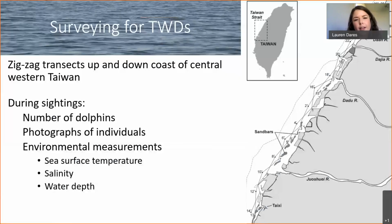So what does it look like trying to survey or gather data on Taiwanese white dolphins? Surveys have been going on along the west coast, again, since 2007, following zigzag transects. So these transect lines have been set up, and you basically go out on a small vessel and travel these transect lines looking for dolphins, recording where you're traveling so we know where we've spent more time.